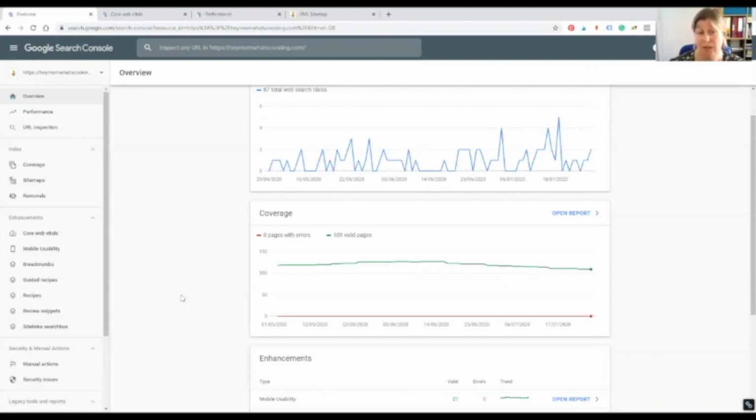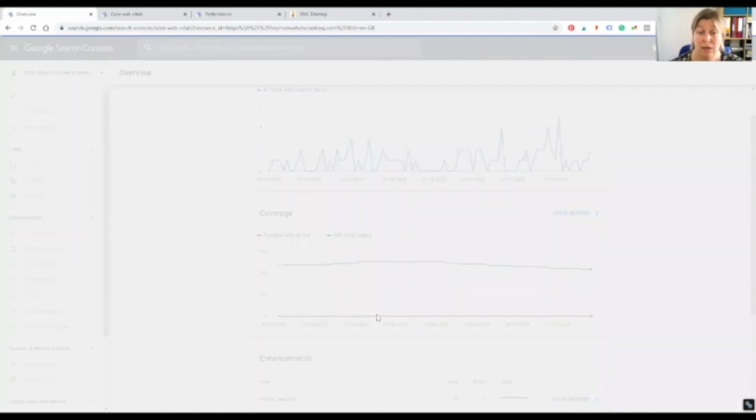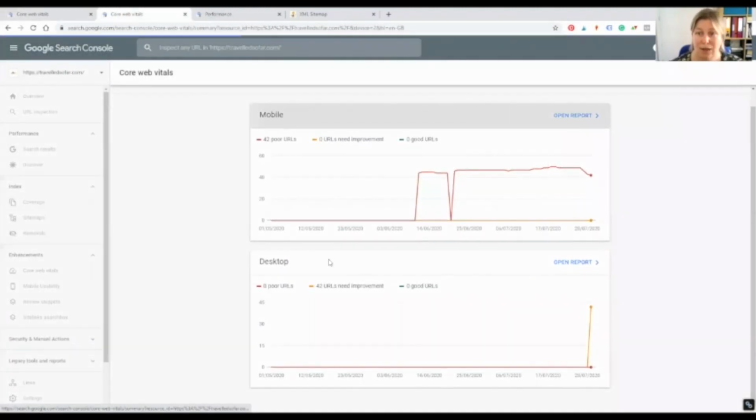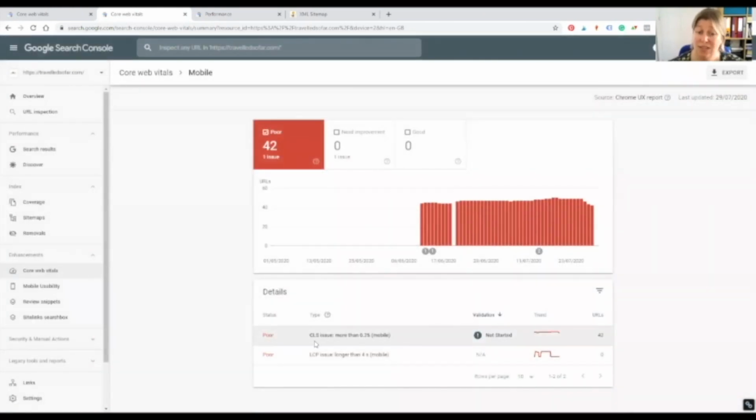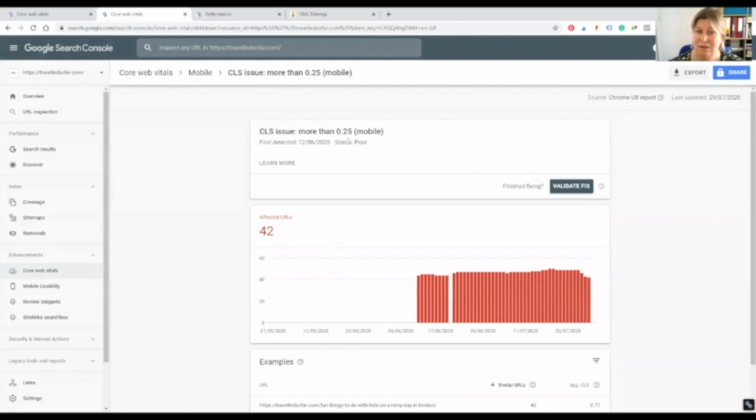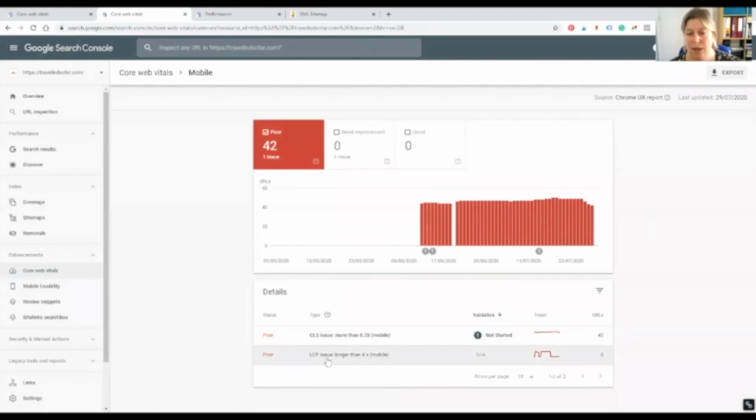But the core web vitals are looking at the CLS, which is content. It's basically how quickly the things appear and go onto a site, and then the LCP is how quickly everything finalizes. CLS is the shift in objects.